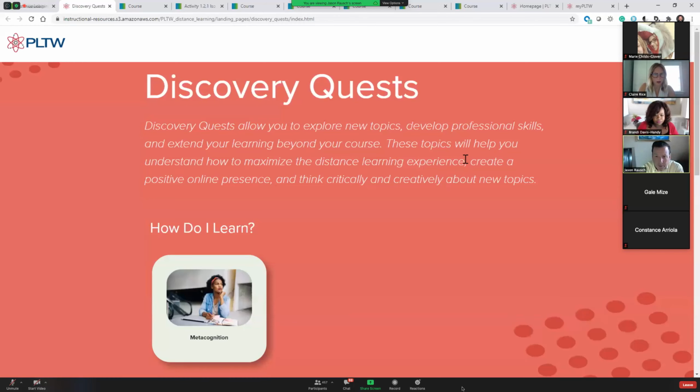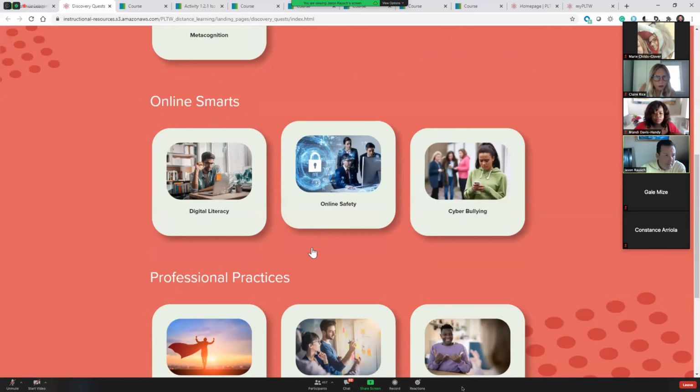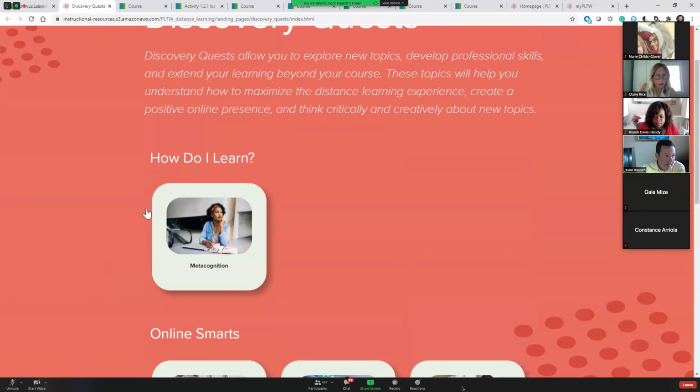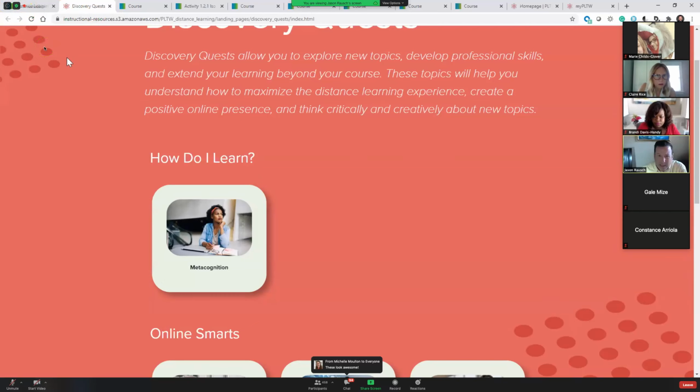Finally, discovery quests. Discovery quests provide a variety of learning opportunities to help you develop skills, including collaboration, using the design process, and online safety. So many of these are very timely. Many of these deal with things that are going on in our world right now. And in particular, we included one around metacognition because we know self-reliance and intrinsic motivation are going to be critical for students' success. So we're really excited about these.